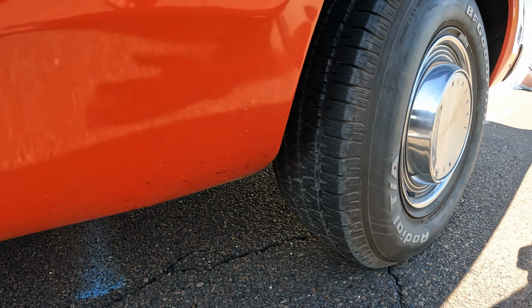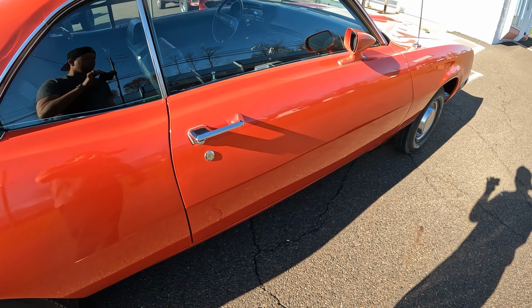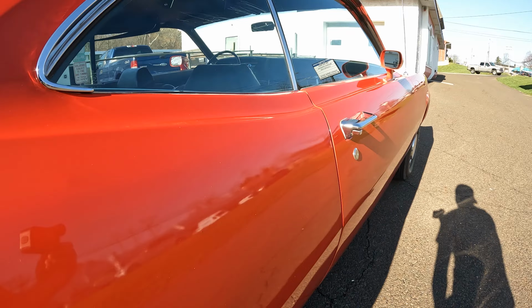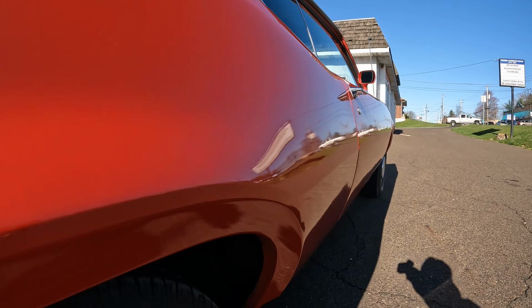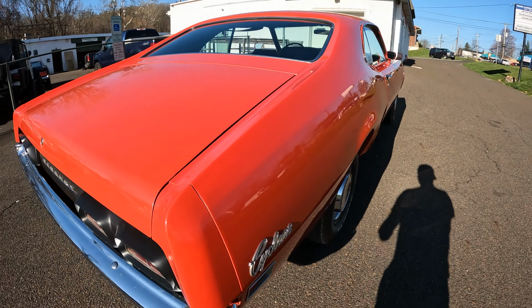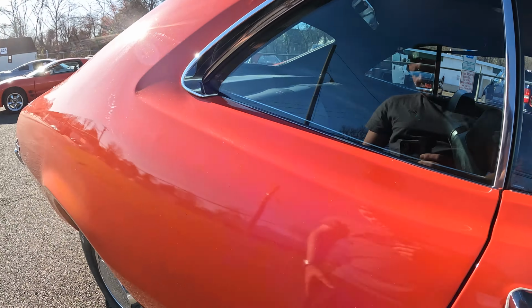We'll give it the door test. That shuts really good. It's a beautiful orange color. Door jambs look good. Yeah, door shut awesome. Going here to the passenger side quarter. I don't see any body work on it, no waves, no Bondo, nothing like that. Body line's really straight on this car. Rear tires in almost new shape. Little flaw here in the chrome, but the quarter's in good shape. I don't see really any flaws on it.